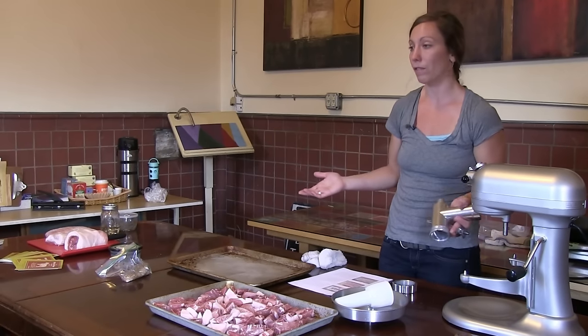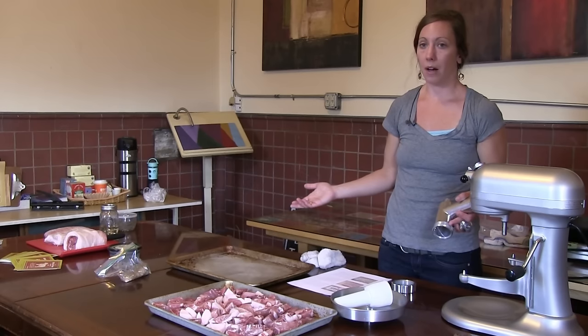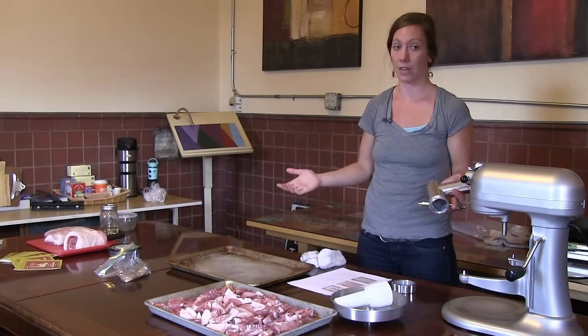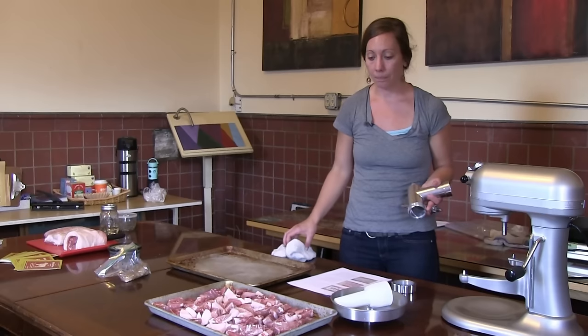Also, if you break down a half pig, which I highly advise because it's going to save you money and it's going to help a farmer, you probably aren't going to be able to work that whole half animal in the amount of time that you need before it goes bad. So you're going to be freezing some stuff anyway.